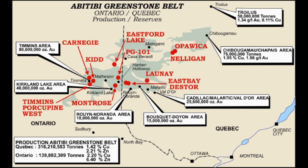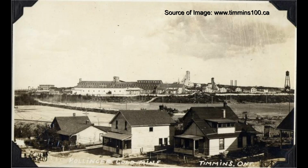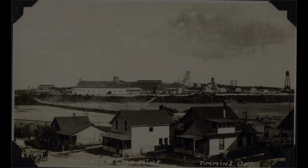The Abitibi is probably one of the most famous greenstone belts in the world. It's over 800 kilometers long and 300 kilometers wide. In Timmins here, they've been mining since 1910. They discovered the first mines in 1909, the Hollinger and the Dome. And from then, the Dome has been in continuous mining from 1909 to about 2013. Over 18 million ounces have been mined here to date.